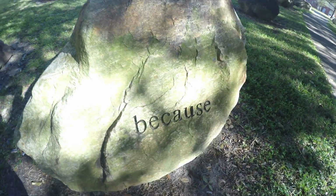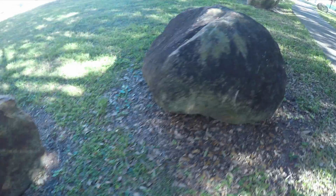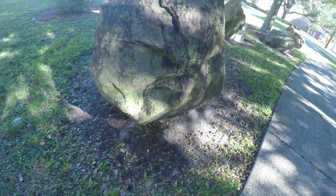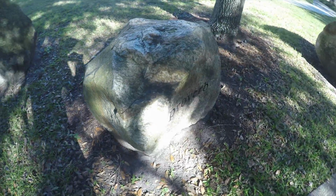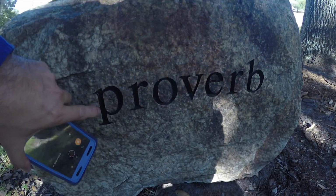I missed this one before. Flies. Because. Of. It's. Tail. And it is a Hawaiian proverb. Now the cool thing is these are etched.